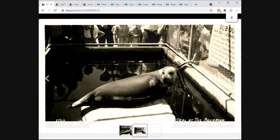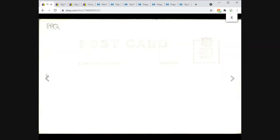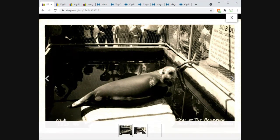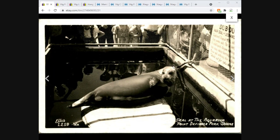This one came recently from my private pickup. This is the seal at the aquarium at the Point Defiance Zoo. I have a number of cards from this particular location. Yeah, it's a seal. Looks like it's a hair seal named Leonard. It's the Ellis Photograph, which is a well-known photographer here in the Northwest, especially for postcards. So happy with the $5.95 that I got on this. It's not a particularly rare card, but a good one.